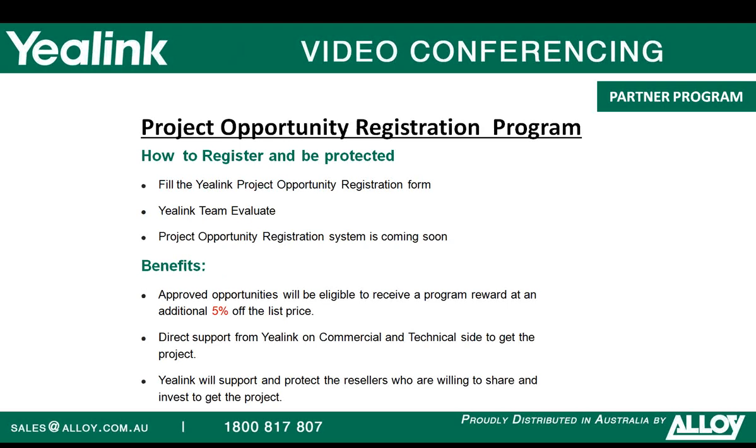Okay, another thing that Yealink will be introducing, it hasn't been introduced yet, is project registration. So if you do have a project that you're working on, if you do register that project with Alloy and with Yealink, both Alloy and Yealink will help you to do whatever needs to be done to get that project across the line. And if you do register your projects, you will again get another 5% discount off the list price of the product. So a bit more incentive to get more discount for either you and your end user, or maybe just for yourself, depending on what you guys want to do.